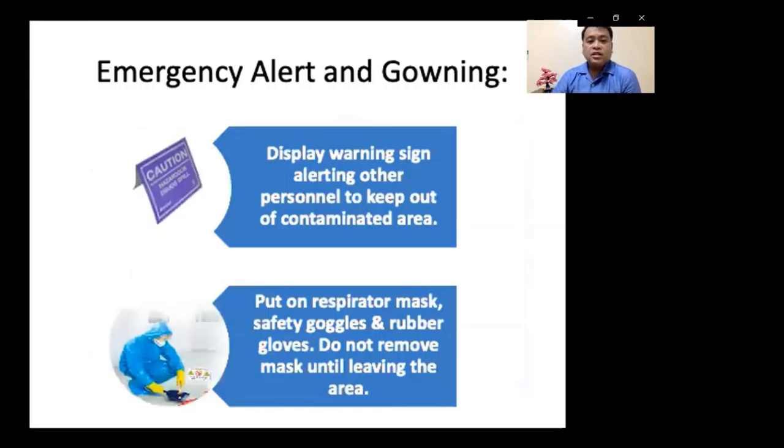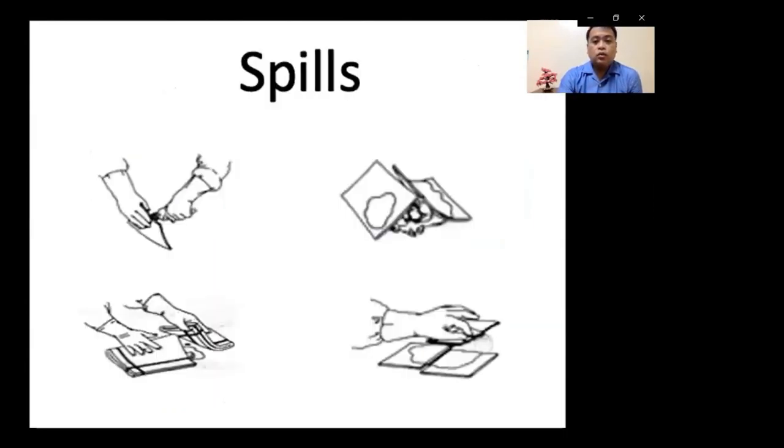So emergency alert and gowning. So during the spills, display a warning alerting the personnel that there's a spill, and also put on a respiratory mask, safety goggles, and rubber gloves in order to protect yourself while managing the spills. So how to manage the spills?